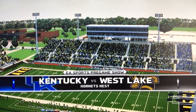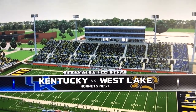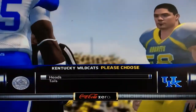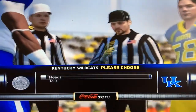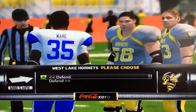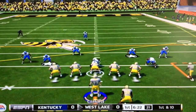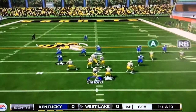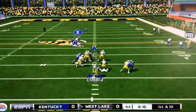4-3 Kentucky Wildcats, 2-7 Westlake Hornets. Here we go, folks. Kentucky will choose heads, even though tails never fails. And it does land on heads. Kentucky will choose to send their defense out on the field first. Here's the Westlake offense, who played very well last week, as they scored 35 points. It wasn't really their fault they lost. It was mainly the defense's fault.